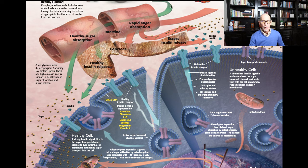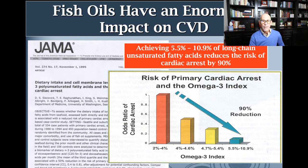And you see on the left-hand side healthy amounts of EPA and DHA and what they do to help signals come into the cell, to nourish the cell, to increase energy into the mitochondria, and to get the proper genetic signaling that we are searching for. Fish oils have an enormous effect on cardiovascular disease. If we can achieve 5.5 to 10%, up to 11%, long-chain fatty acid amounts of omega-3s, this reduces our risk of cardiac arrest by as much as 90%.